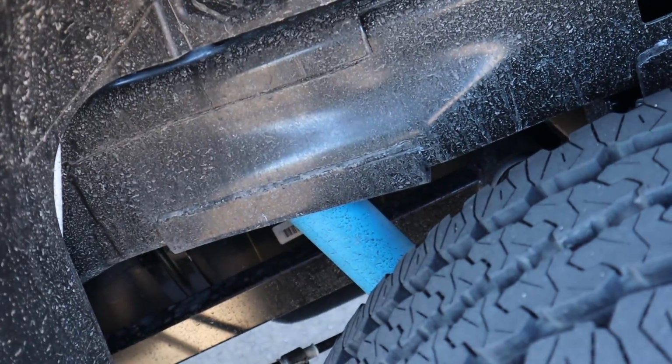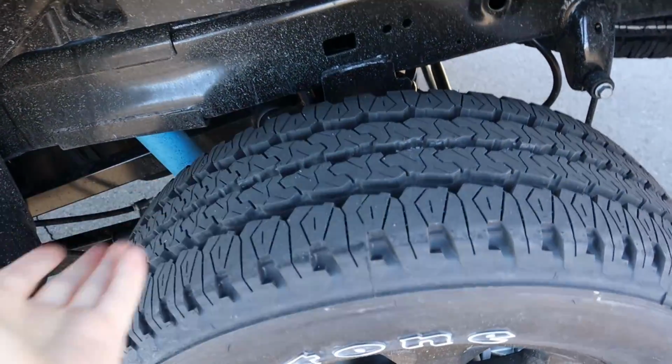And the last thing I want to mention, so obviously I've got to pop out, but here are the shocks in the rear that come with the off-road package, and you can see the tires as well. But that's all for the back, so see ya!